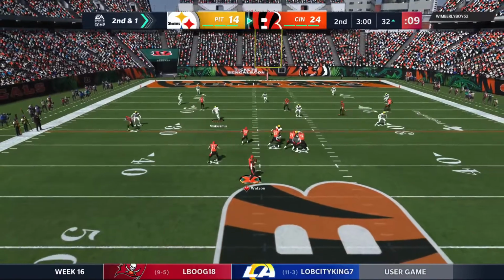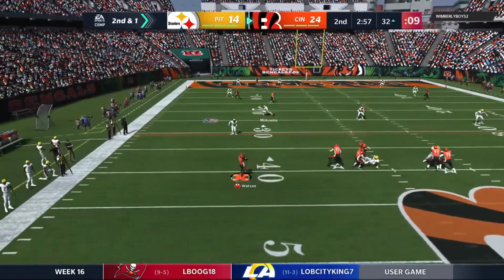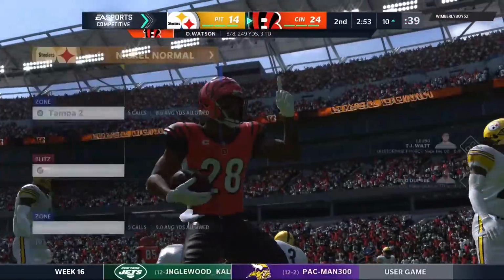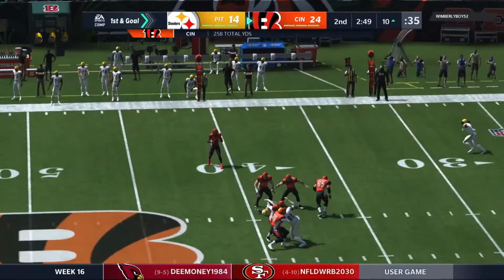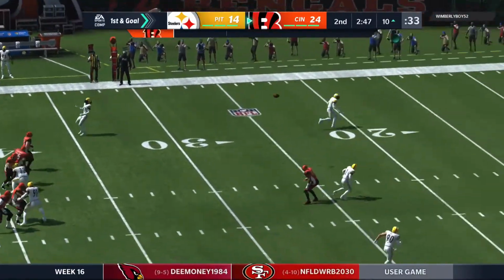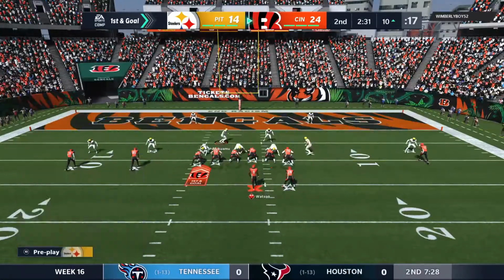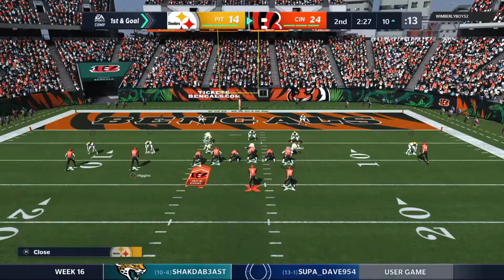To throw again on 2nd down, Watson. And oh, look at that, a diving catch. A well-executed 22-yard gain. And that's how you throw for a whole heap of yards in a game. You get efforts like that from your receivers. How about him laying out for that catch? Yeah, excellent. Makes the quarterback look a whole lot better.